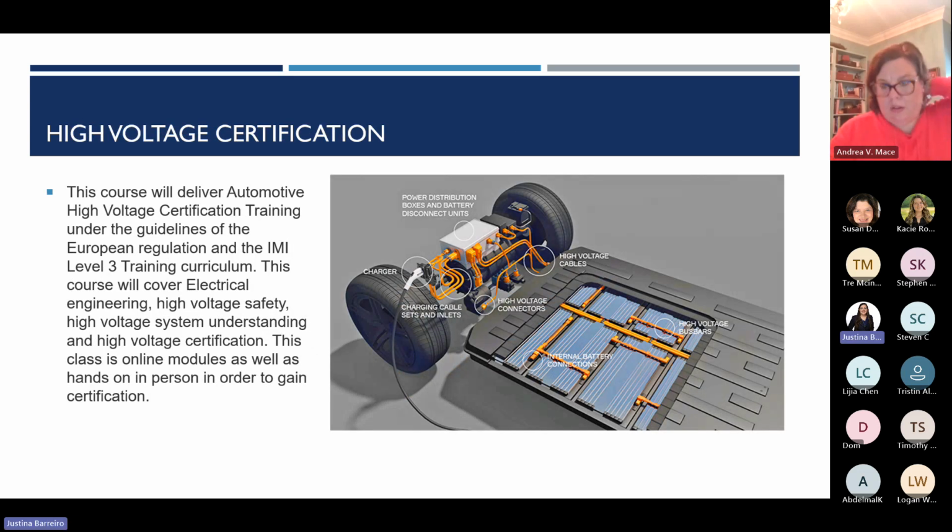This past fall, we started our high voltage certification class. It is a 2.5-day class that your techs can go to that will get them high voltage certified. They do have to complete some online modules before coming to the in-person portion of it, but it does take 2.5 days to get the level 3 high voltage certification.